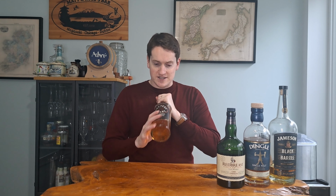It has a really interesting profile because on the nose it's very bourbony. It's like, oh, this smells of charred oak, caramel, almost peanut brittle, the vanilla spice you get from bourbons. But then when you taste it, you still get those bourbon notes, but you get a lot more of that sweeter, creamier whiskey from the Irish grain whiskey, and you get that peppery, oily pot still spice from the Irish whiskey. So it comes through really well and has a nice mix of flavor profiles, just a very, very nice little whiskey.